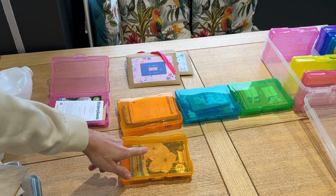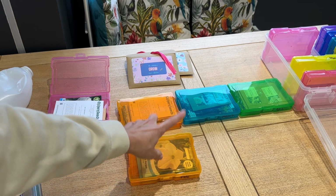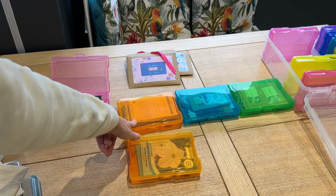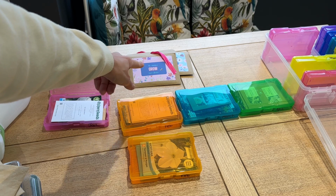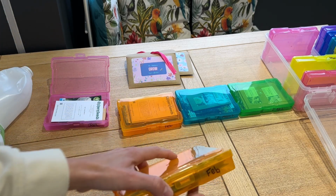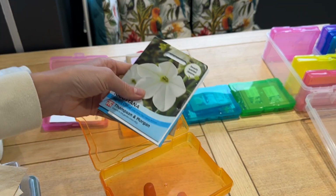Then we move to Feb. Now I've done my Feb in 2 boxes. The first box is things that I'm definitely going to sow, and the second box is possibly, because it's also the same month I'm going to be doing my Valentine's collection and it might just be too much for me, but these are things I definitely want to sow in Feb.